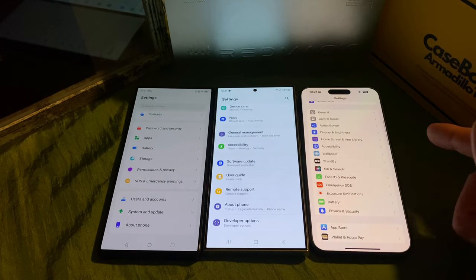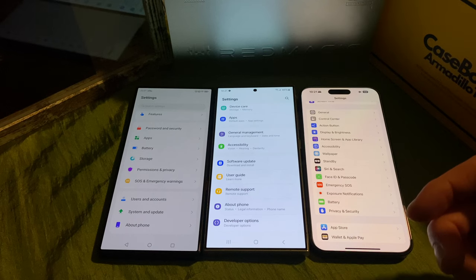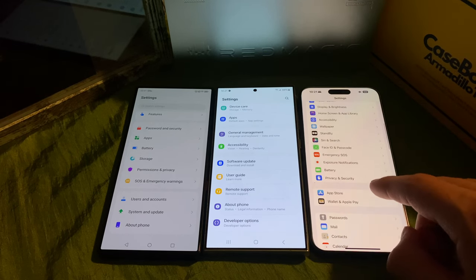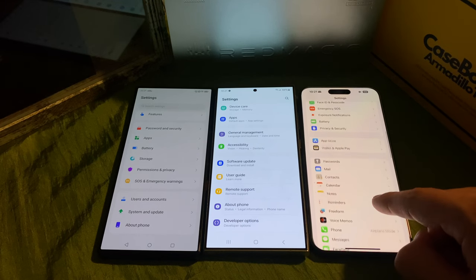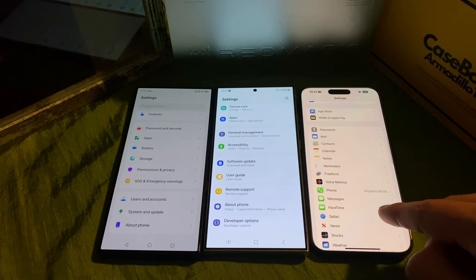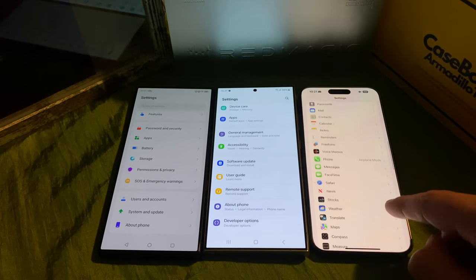Accessibility, wallpaper, standby, Siri search, FaceTime, passcode, emergency SOS, notifications, battery, privacy, and sound. The only really cool thing I've noticed that Apple did recently, which was really nice, is they allowed you to record your voice. It does sound pretty robotic and weird, but if you are losing your voice, you can type in stuff and still talk. I think Apple does a really good job of this.